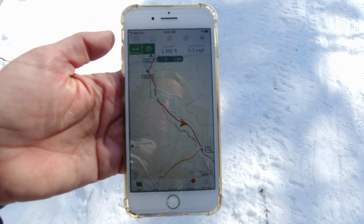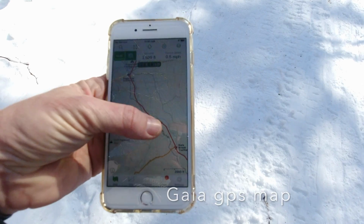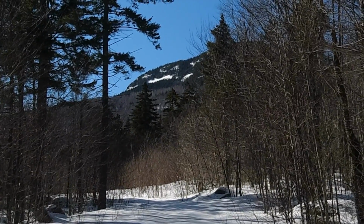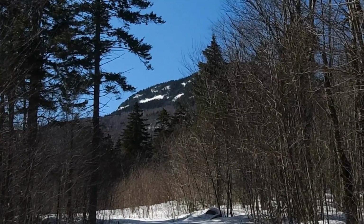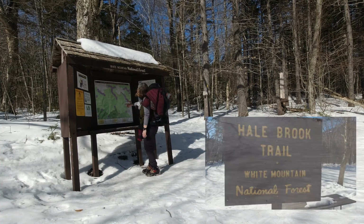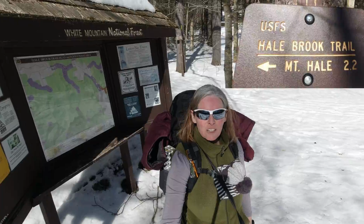This is my first time using Gaia maps and GPS on my phone, and it shows me coming almost to Hale Brook Trail Head. There's a little peak here through the trees, and that is Mount Hale. All hail to Mount Hale. You are here. Hale Brook Trail Head.